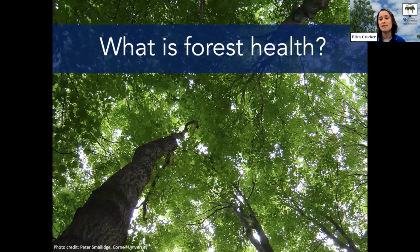Now, most of the time when we're talking forest health, we're talking about a balance between woodlands and forests that are growing vigorously, that are sustainable into the future, that are doing the things we want them to do from a biodiversity perspective, from a wildlife perspective, but also that they're meeting our management objectives. And different people have different goals for their woods. So it's no surprise that health might look a little bit different depending on what you're interested in.